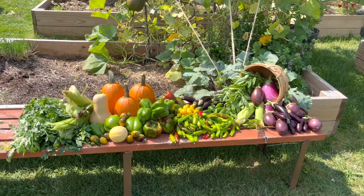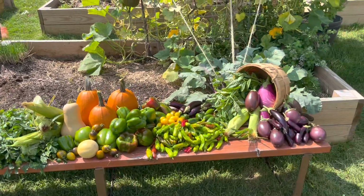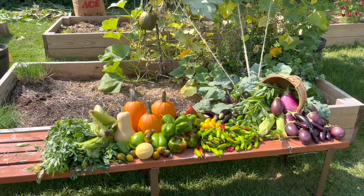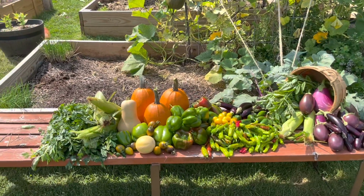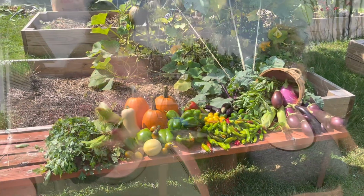I'm really excited. I'm going to have a very busy weekend processing all of this. But that's what it's all about. It's about growing your own, knowing where it came from, and enjoying the harvest and also the fruits of your labor.